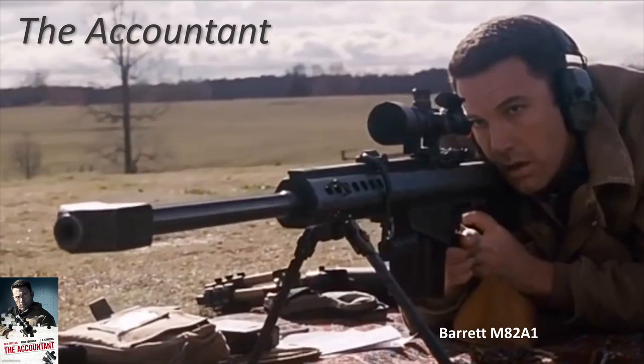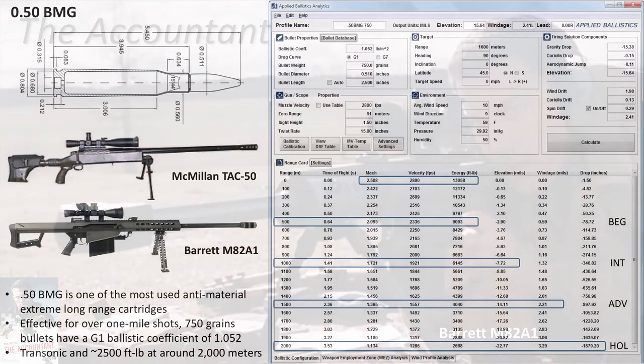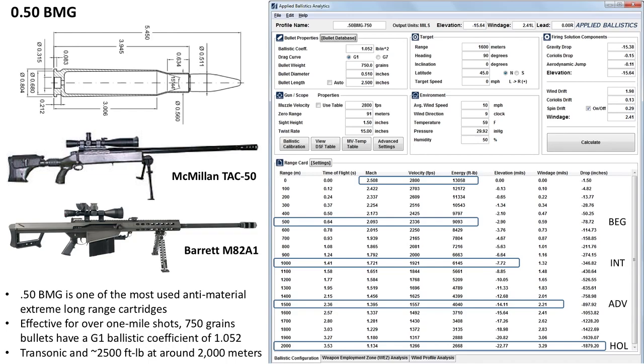Well, I hope you enjoyed that. He has done a great job hitting those three targets. However, we'll see if this is actually possible in real life. The 50 BMG, it's one of the most used anti-material extreme long-range cartridges. As mentioned earlier, it's effective for over 1 mile shots. And if you use the best bullets, 750 grains, they have a G1 ballistic coefficient higher than 1.